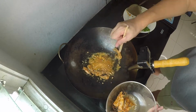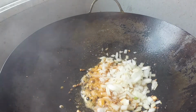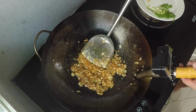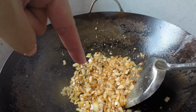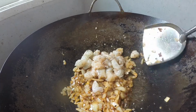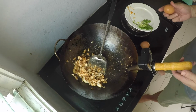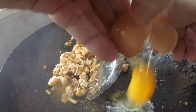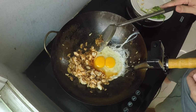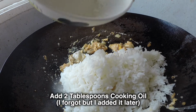All right, so now I'm gonna remove the shrimp heads. I'm gonna throw in my onions. And when my onions are becoming a little bit translucent, I'm gonna throw in my shrimp. And then 2 eggs. Give the eggs a few seconds to cook up a little bit, just to firm up. And now we throw in our rice. So here's about 4 cups of cooked rice.